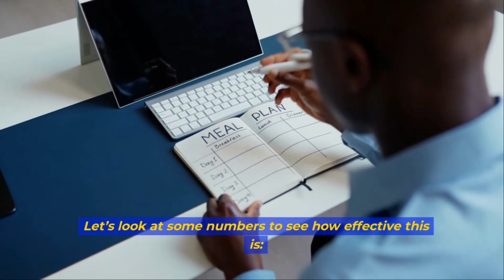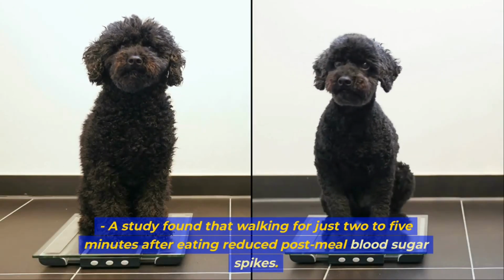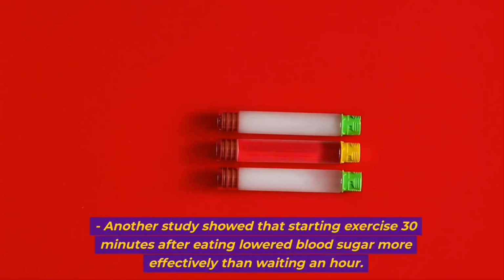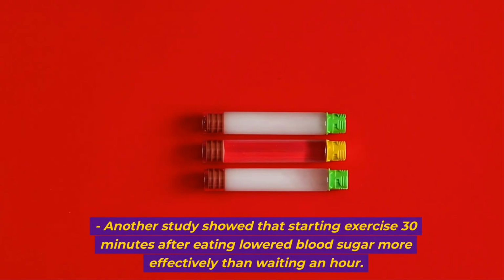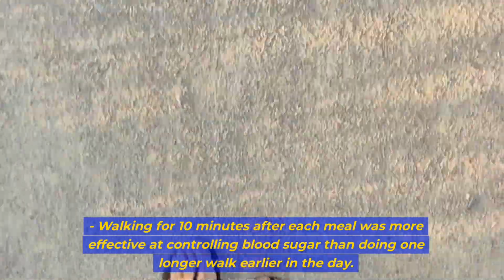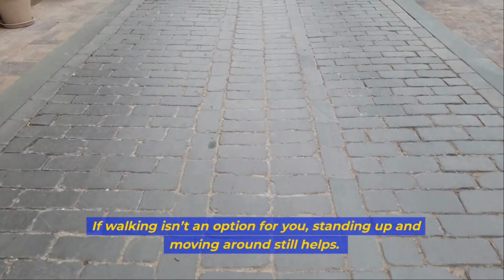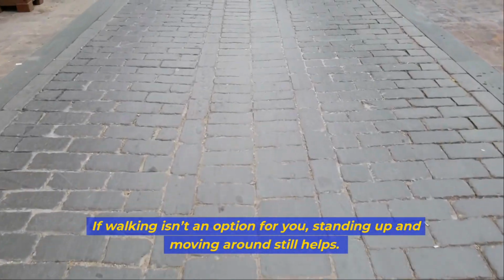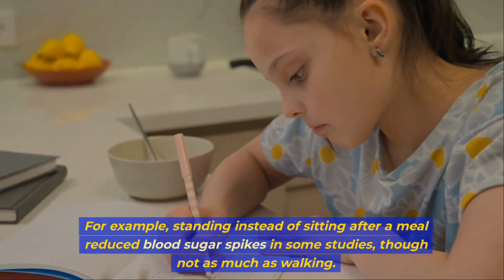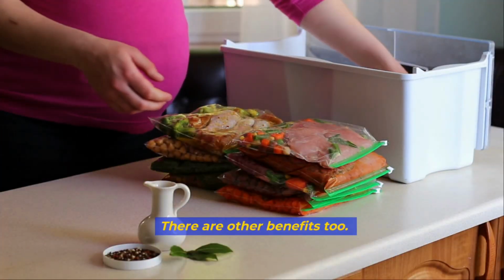Let's look at some numbers to see how effective this is. A study found that walking for just 2 to 5 minutes after eating reduced post-meal blood sugar spikes. Another study showed that starting exercise 30 minutes after eating lowered blood sugar more effectively than waiting an hour. Walking for 10 minutes after each meal was more effective at controlling blood sugar than doing one longer walk earlier in the day. If walking isn't an option for you, standing up and moving around still helps. For example, standing instead of sitting after a meal reduced blood sugar spikes in some studies, though not as much as walking.